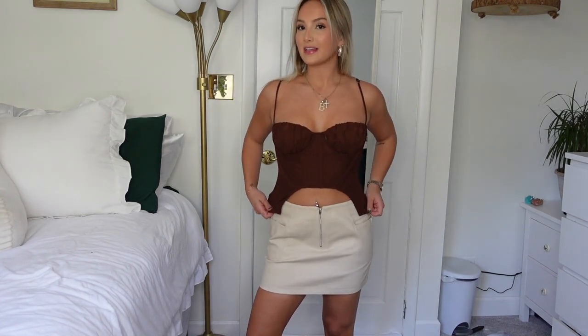Speaking of skirts, here is one. This is so cute. I see so many cute outfits for fall styled with low-rise skirts. So I feel like you can wear this with a sweater over top. You can wear this just like this with this amazing shirt. I just feel like skirts are so versatile.